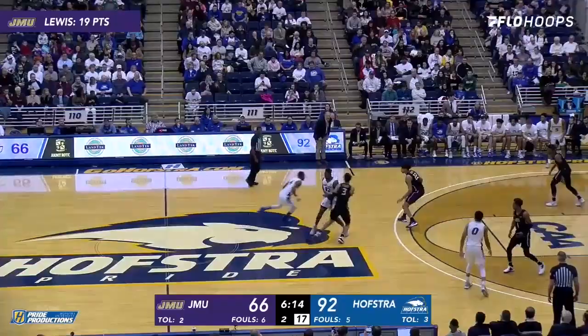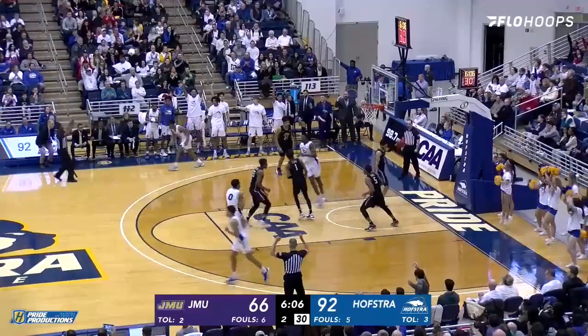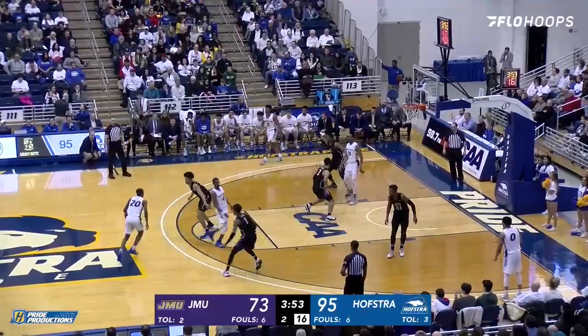You know, Michael Christmas, the guy that this team uses nicely off the bench. He's a nice bench piece to bring in later in the game. Christmas gets his first point of the day. Second shot up, and no good as it bounces out. Again, it's a big impact off the bench. 23-33 is our score. Hofstra leads by 10.